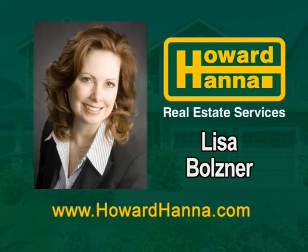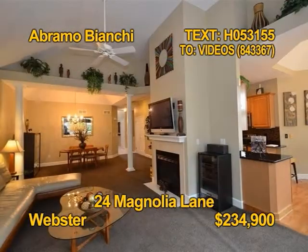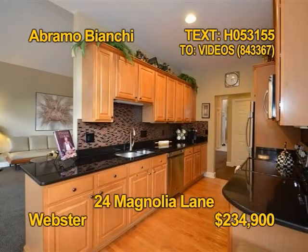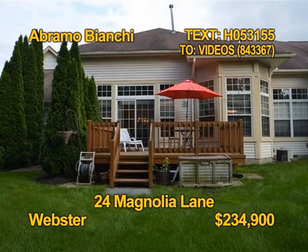You're gonna love this move-in-ready Webster condo. Two bedrooms, two baths, 1,600 square feet, plus a partially finished lower level. The updated granite kitchen comes fully appliances. This home is a must-see. Do not wait. Contact Bram Bianchi for a personal showing.